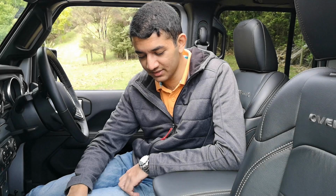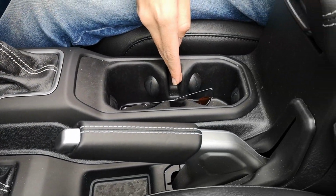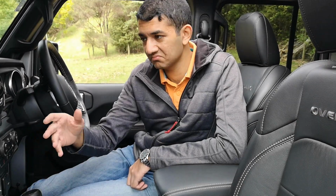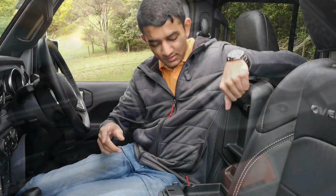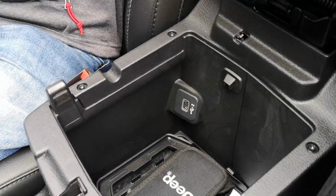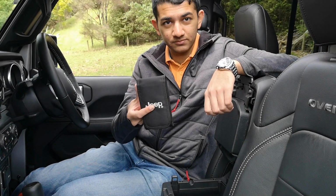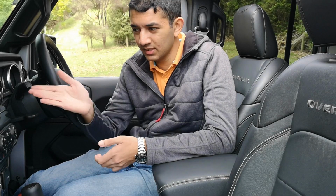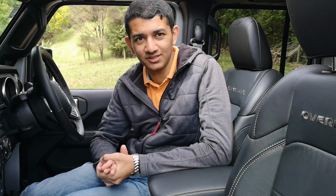In terms of storage spaces, you do get a little section there for your key, 2 cup holders, a slot for your phone, and there's a slot for something else down here. One on the dashboard as well for your phone, and 1 storage cubby there, and if you flip that up it becomes 2, which actually houses the tool pocket that you'll need to remove the doors and the roof. Speaking of tools, this infotainment screen has got a whole bunch of them. So let's jump in and take a look.